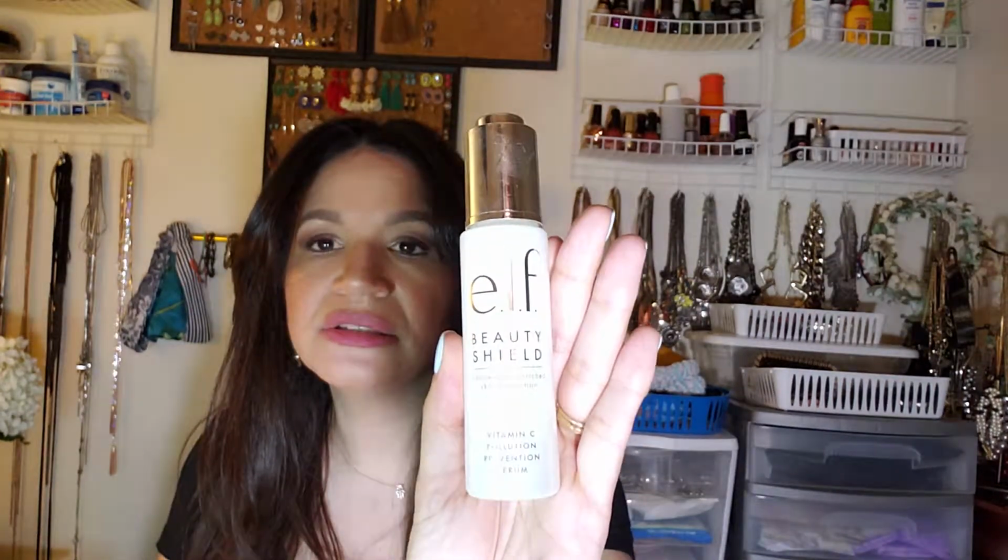Let's see what else we have in here. We have another e.l.f. Beauty Shield item. This is the Vitamin C Pollution Prevention Serum. So this was again me trying to find a cheaper alternative to the Ole Henriksen serum.